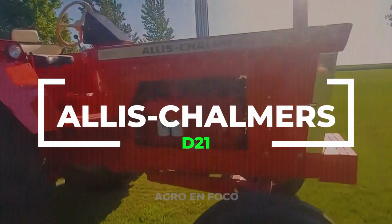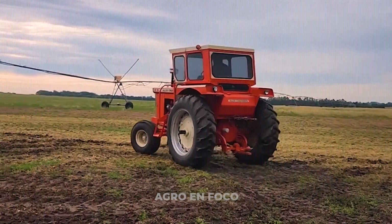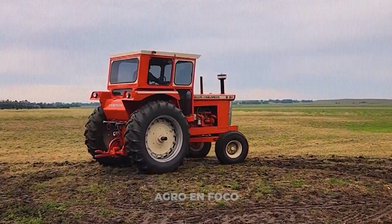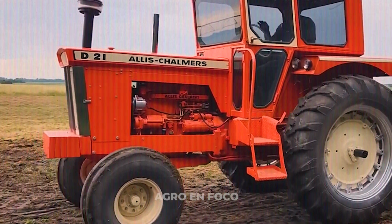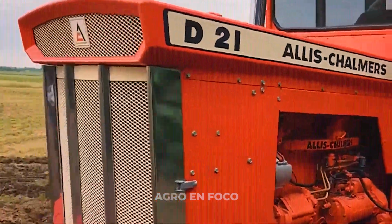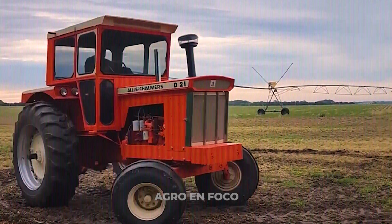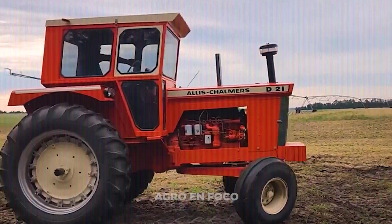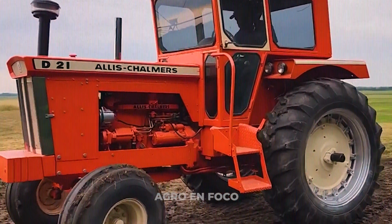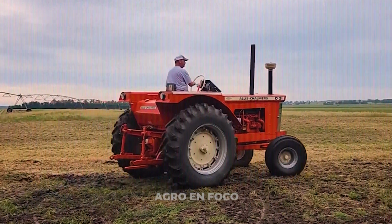Alice Chalmers D21. Did you know that there was a tractor that made agricultural history by surpassing the impressive 100 horsepower mark for the first time? This machine featured a 6-cylinder diesel engine with a capacity of 7 litres.